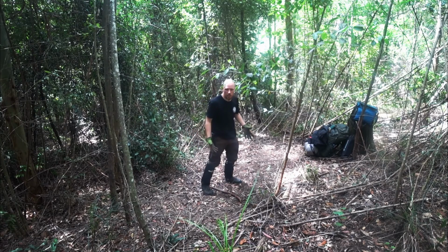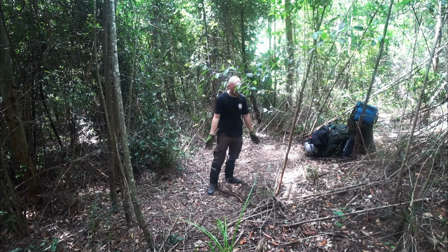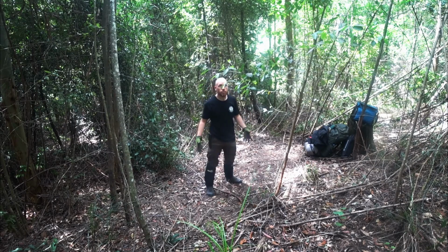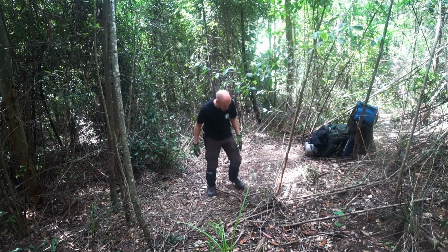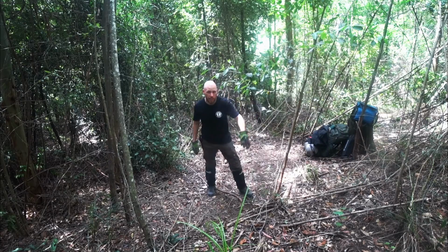The other problem is I need rocks and I cannot see a single rock lying around. Again, hopefully as we get down the valley, there's some to be found down there. Oh, there's one rock. I see one rock about that big. It's not going to help anyone. Alright, well, I'm going to get to cleaning. So there's nowhere to start, but just right here.